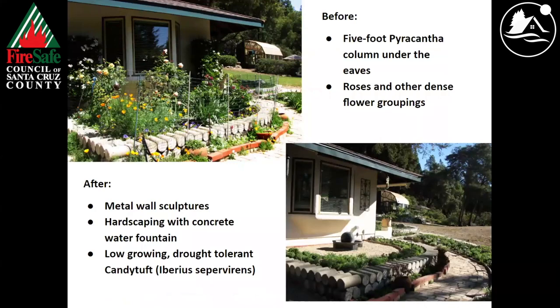And this is actually a picture of my house. In the top left picture, you can see pre-education, I had 3 foot wide, 5 foot tall pyracantha columns under my 4 foot eave. I had roses and packed with flowering plants right around my house.